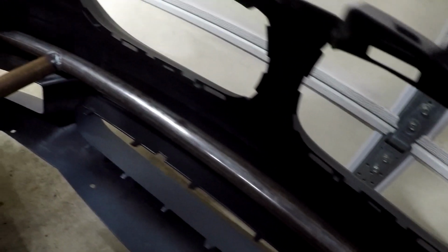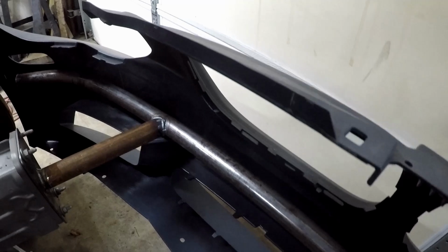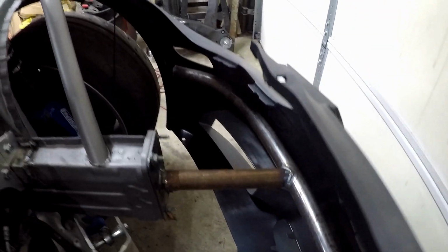So guys, take a look. This thing fits really, really nicely. It matches the contour of the bumper almost perfectly. And it sits about maybe 1.5 inches or 2 inches inward from the edge of the bumper, and that's just to have a little bit of crush room for when I give my friends little taps and things.